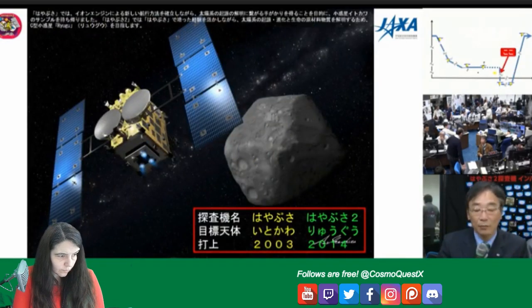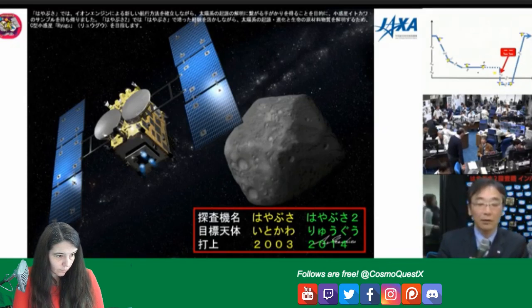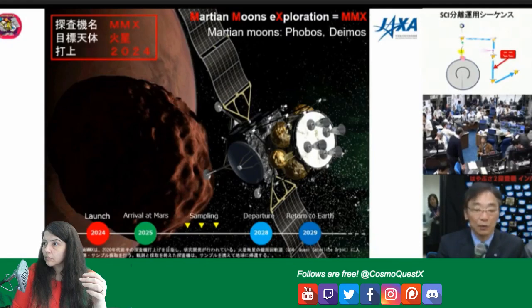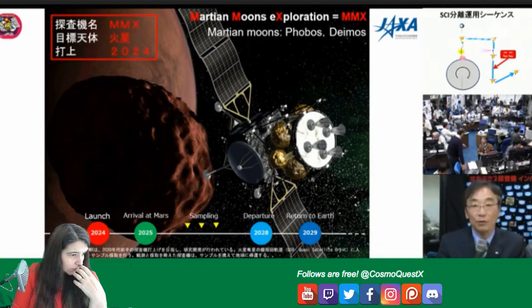And what we showed today was Hayabusa 2. It was launched in 2014, and finally it has touched down, and we've launched the impactor. It will come back in 2020. It will come back and it will deliver samples. And after that, beyond that, we have MMX, Martian Moon Exploration Program, MMX. In Mars, there are two moons, Phobos and Deimos. We'll land on either of these.